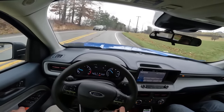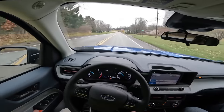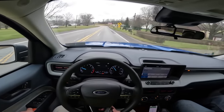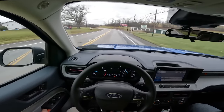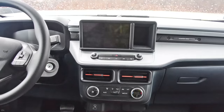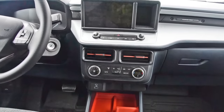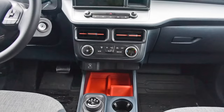Why won't they do that? Because that's encouraging you to use your phone while driving. That's encouraging distracted driving, even though everybody does it. So from a lawyer's perspective, we can't have cell phone holders. But Ford tried to give us something. But let's look at this layout a little bit more. The cell phone holder is on the left, and it doesn't charge your phone.